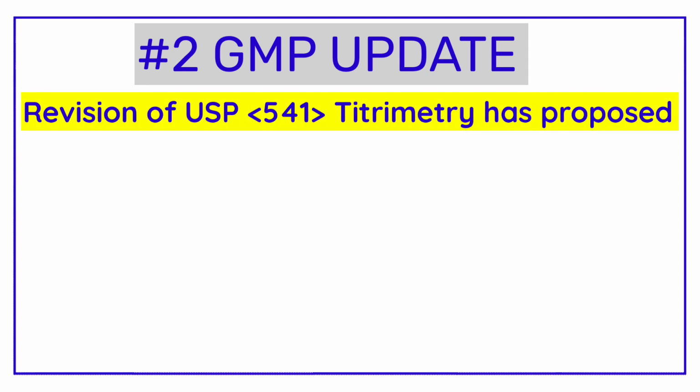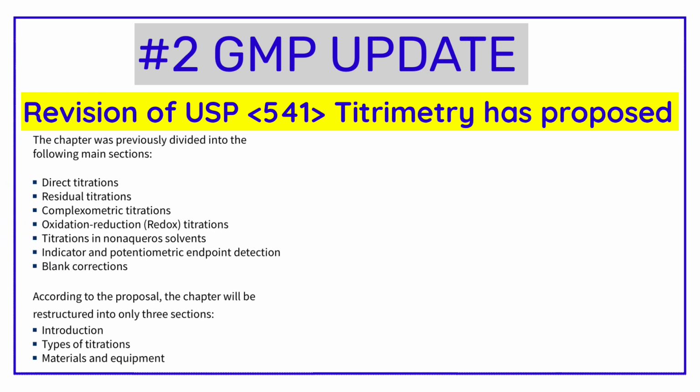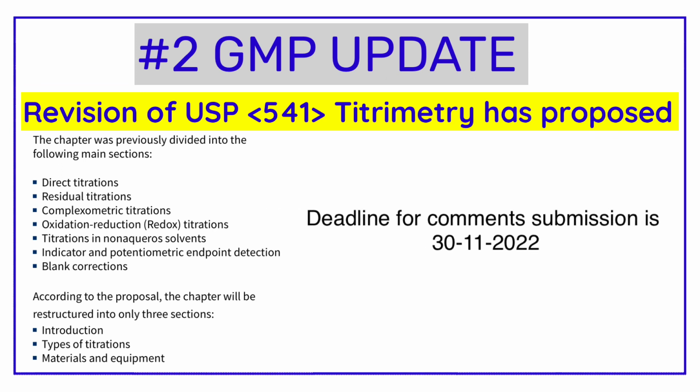Now comes the second GMP update, and this update is for those who are working in the quality control department, specifically in the raw material section. Revision of the USP General Chapter 541 has been proposed in the Pharmacopeial Forum. The title of USP General Chapter 541 is Titrimetry. Minor editorial changes have been made and there are no major changes in the proposed revised chapter 541. The draft version is available on the US Pharmacopeial Forum website and the deadline for the submission of comments is 30th of November 2022.